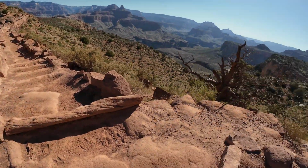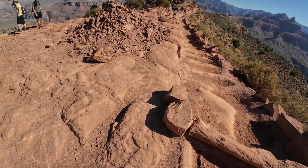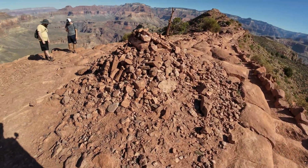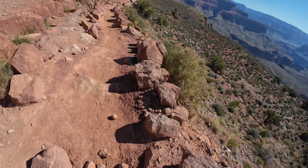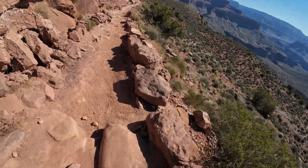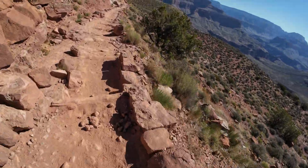Another nice area to stop, take a little break, and just soak in the views. It truly is surreal being here. It's always been a place I've wanted to go, the Grand Canyon, and to go down into it is really cool.